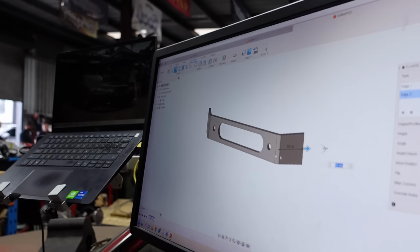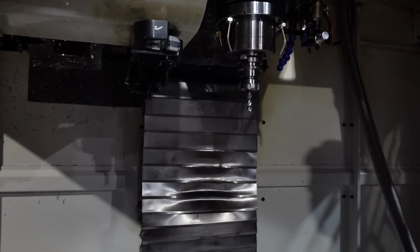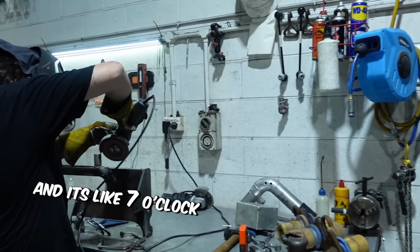Whoa! Wow! So this obviously controls that. Kinda. All the things. All the CNC things. The plasma, everything. Can we just stop and appreciate your S15? We started at 3, we're on the beers now. And it's like 7 o'clock.